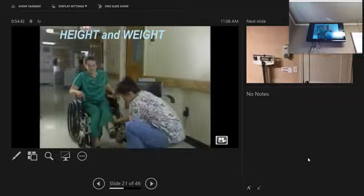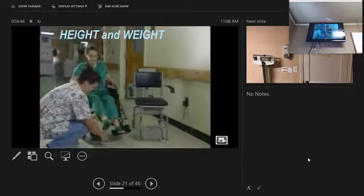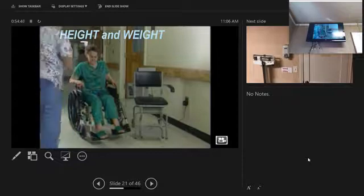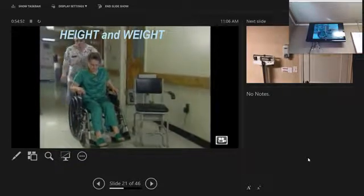Remember to use a chair scale for residents who can transfer but are unable to stand long enough for a standing weight. Always be sure to balance the scale before use.